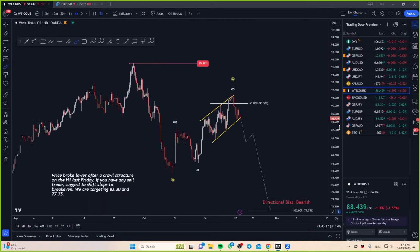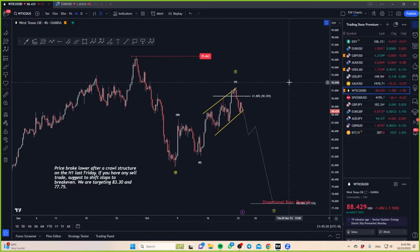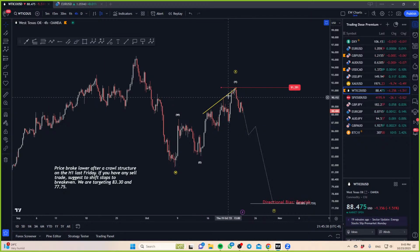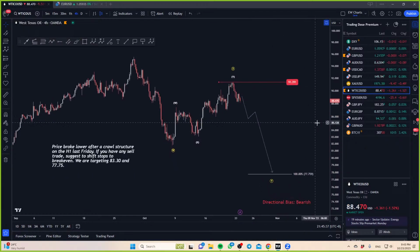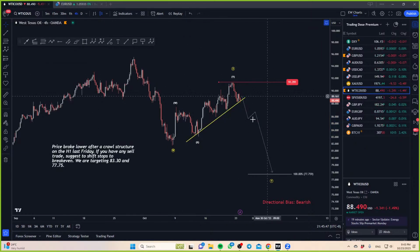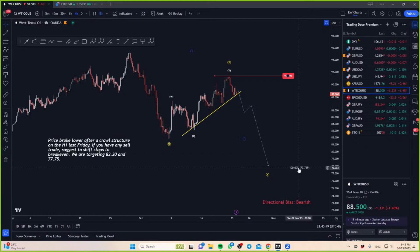For me, I have a trade on crude oil. This actually triggered last Friday. If you're in this trade, again, I suggest shifting stops to break even, because this recent impulsive drop is decent enough for us to consider shifting stops already. We don't expect it to go back to our entry point. And for crude oil over here, we're basically expecting to extend this trend line a little bit, right? We're expecting the market to actually continue lower with a final target around $77.75.